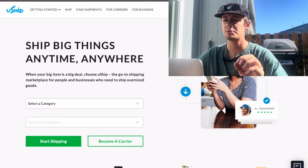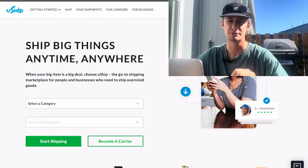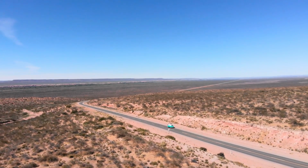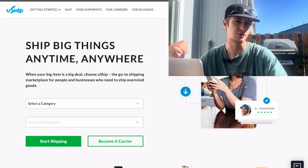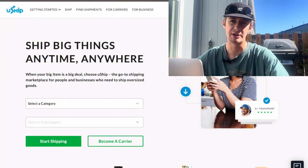Now, the most important thing is you got to know where to list these. The software that I use is called uShip. uShip is basically like Uber or Lyft for freight items. It's full of independent carriers who drive all over the country doing this as their job. They fill up the van, they fill up their trailer, they fill up whatever with freight items and drive them all over the country for a certain price. And that's what I use to get my items anywhere they need to go.